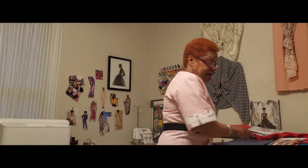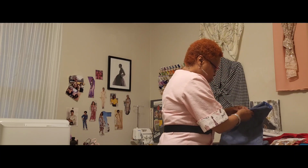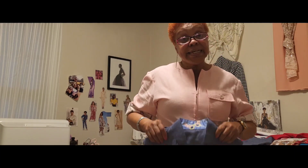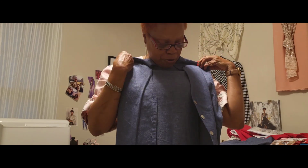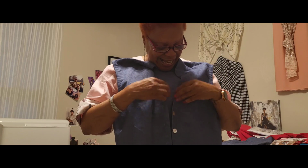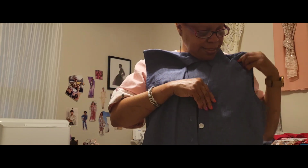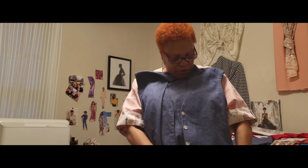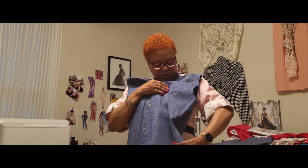Then I have a third item that's good for work. This is a vest and a skirt. This is another denim that I purchased from Hobby Lobby. You can see I love doing these insides. So I made the vest. It's just a sleeveless vest that curves at the bottom. I don't know if you can see that curve at the bottom.